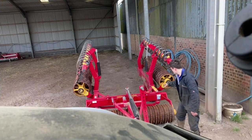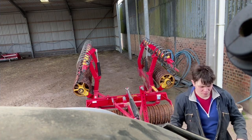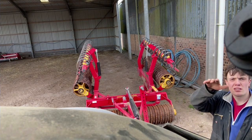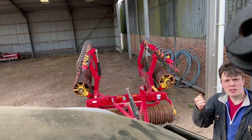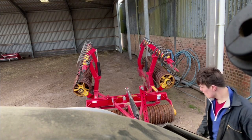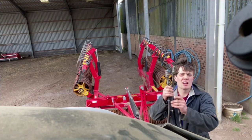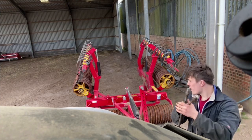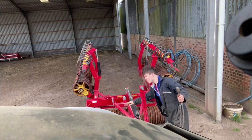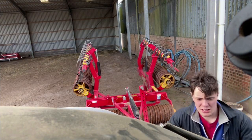Once we get to the field you'll see how they work, but these 3 rollers, they fold out, they compact along the ground, gives the seed a good bed, holds in the moisture as well to allow the seed to germinate. These are oil lines. We plug into the back of the tractor. Oil's pumped out, and then that ram and our 2 rams are controlled by these lines.